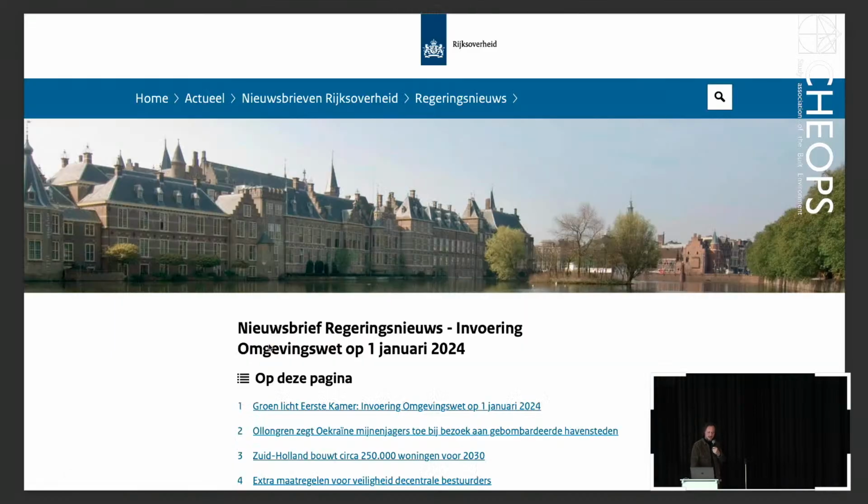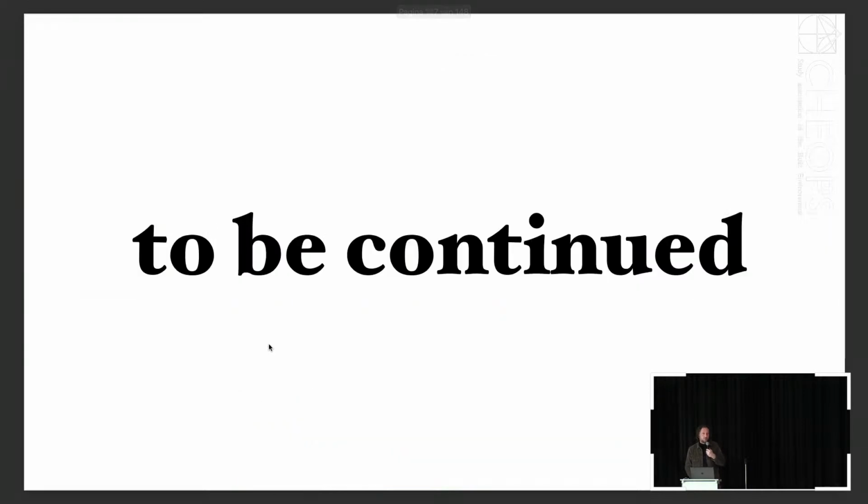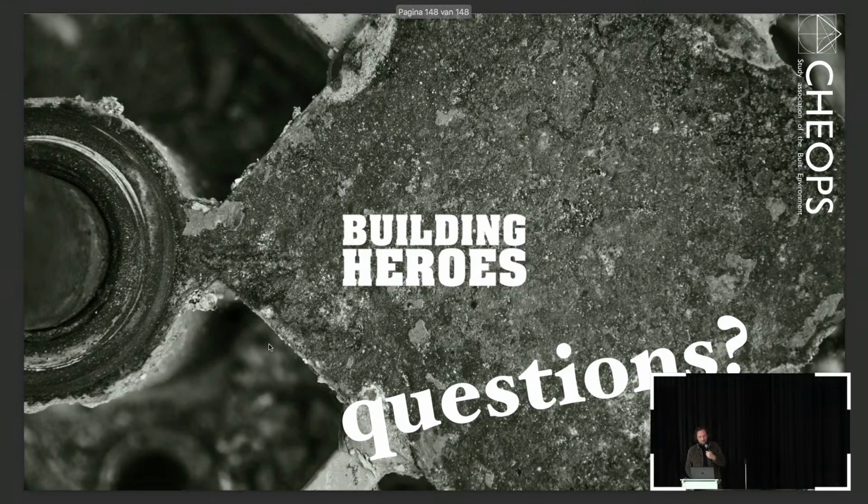But now they say the new law will be installed on the 1st of January 2024. We have to see if this is going to happen. We're not sure. But this is putting a lot of pressure on a lot of projects in the Netherlands throughout all of the cities. And also we are part of that. So which means that it's still at risk. To be continued, I say. So if there are any questions, I would want to end it with this one.